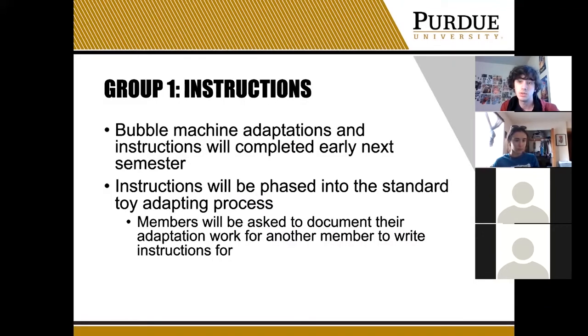So the instructions group was something that was completely born out of the need for members who are at a distance to be able to do something for the club. It was also just a good thing to have for parents who were interested, such as the mom in Pennsylvania, who we were working with. So this is something that we're going to hopefully just jump back into next semester, because we still have to finish the instructions for the bubble machine. And since we'll have the toy actually with us to solder and everything next semester, because Madison will be coming back, we'll be able to hopefully get that done pretty quickly.